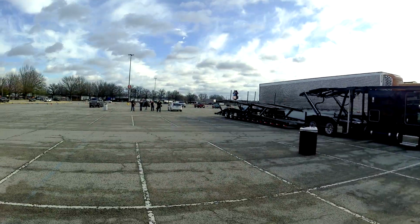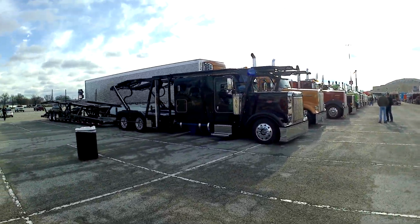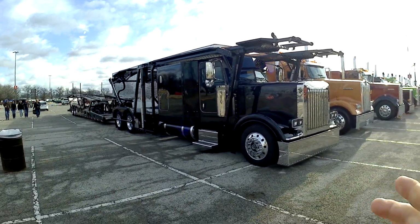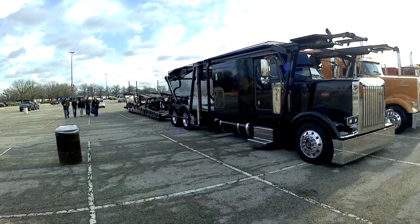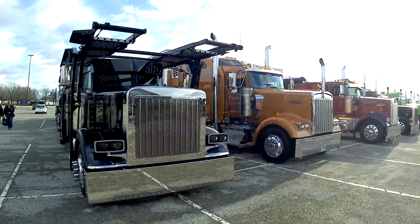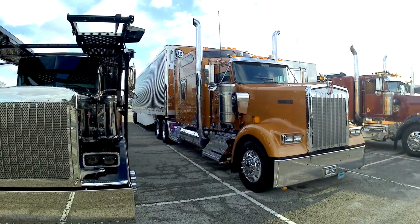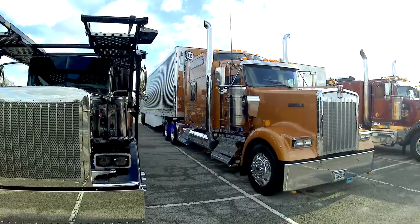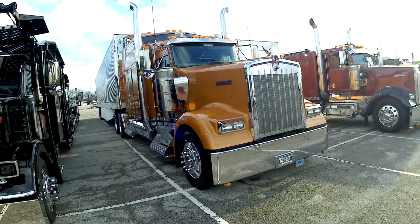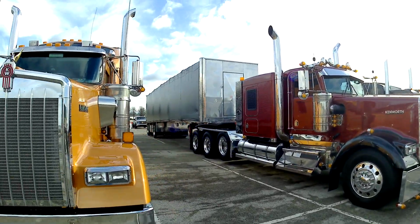Look, people just getting here. It's a 4-hour drive. Sexy black car hauler. Peterbilt. Some of these trucks are brand new. They're 2022s. And then here we are in March, and 2023s are out. I don't think so. They do trucks a little different. What's this one? Canadian. Steel hauler.